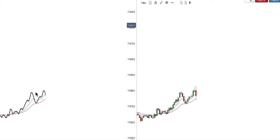Coming into the open here, you can see the increase in the size of the candlesticks as the open approaches, and as we hit the open you can see that there's a lot of activity going on, and that's what you'd expect. The market does take a little bit of time to calm down once it's opened very often, so I play a bit of a waiting game to start off with, just wait and see what happens as the action unfurls in the early part of trading.